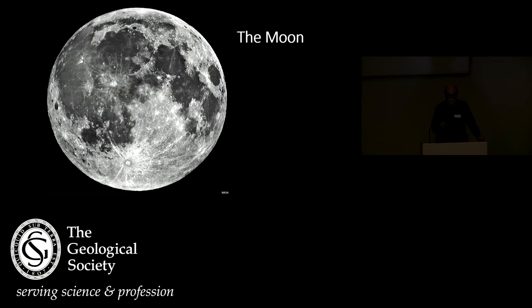And let's kick off with the moon, which is just such a wonderfully familiar image to us. That's a nice full moon, super moon, I believe it's called regularly these days. And we know that the moon is dominated by impact structures, some of which are relatively young. This is one of the big impacts from the lunar maria, the so-called seas, which are in fact plains of basaltic volcanic rock that were produced during giant impacts on the moon approximately 4,000 million years ago.